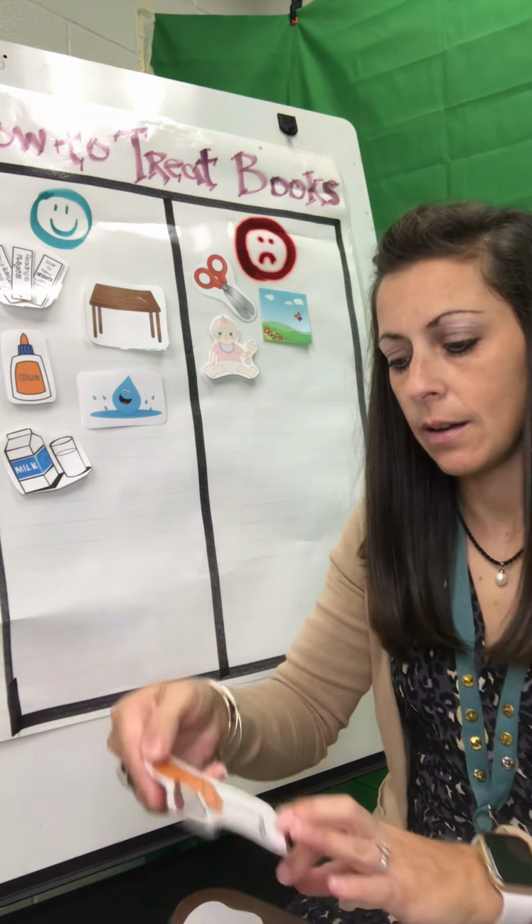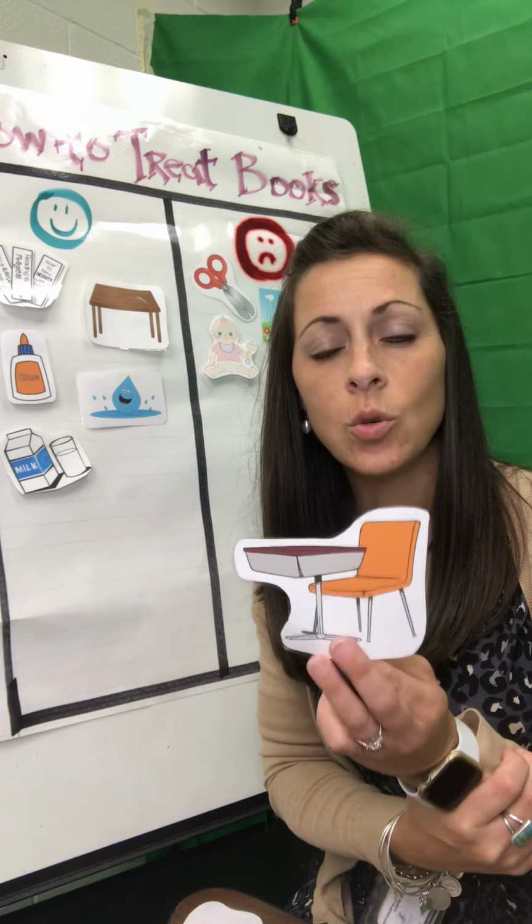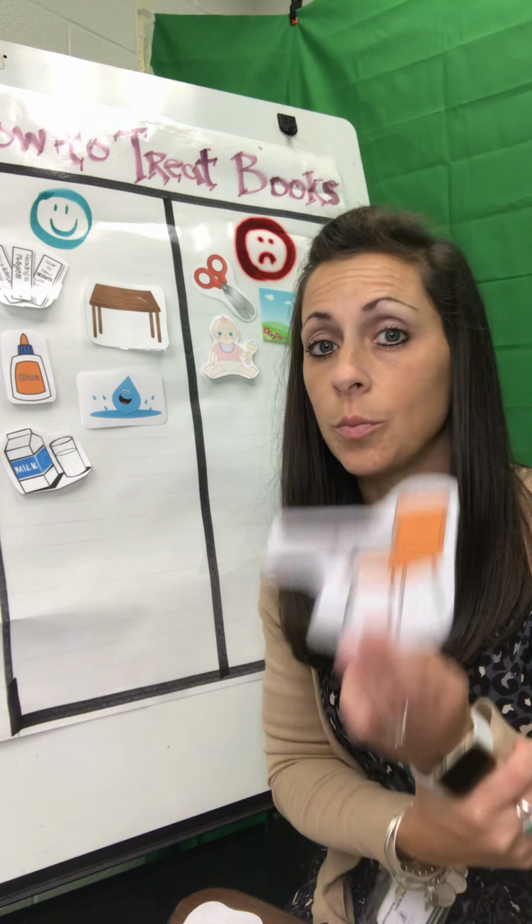Let's see. A desk and chair, like in your classroom. Is that a good place for your library book to be? Yes. If you don't keep it in your cubby or in your book bag when you're in your classroom, then keep it in your desk. Don't let them lie on the floor. Don't put them on the bookshelf in your classroom or a basket in your classroom because they're going to get lost. So keep them in your desk or in your book bag, okay?